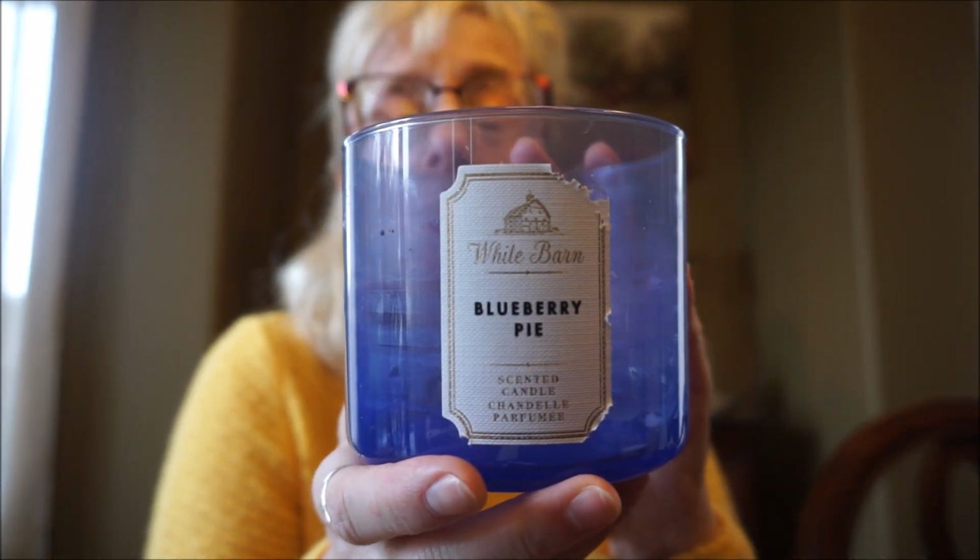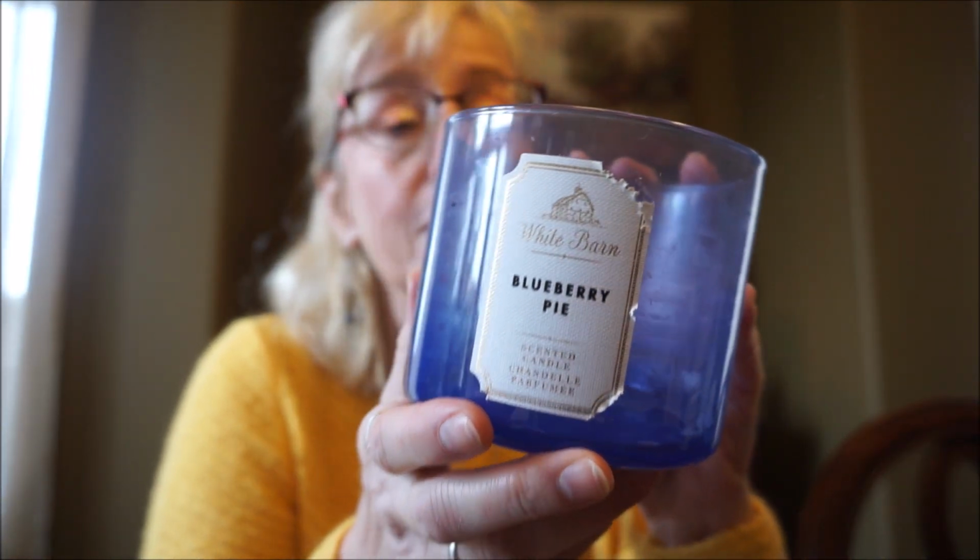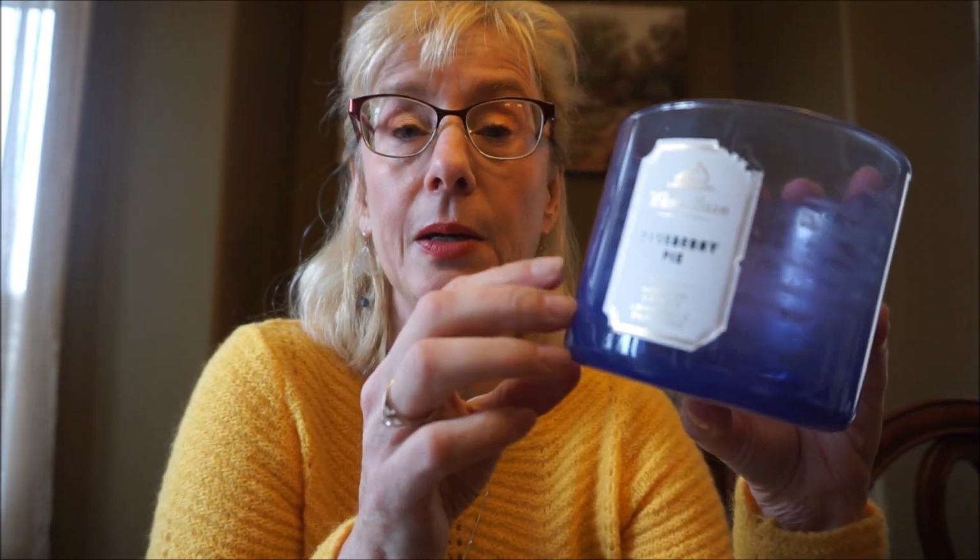And White Barn's Blueberry Pie. I do love blueberry scents. To me, this smells more like blueberry muffins than a blueberry pie. However, I really do like that, and that's definitely a repurchase for me.